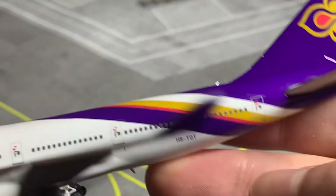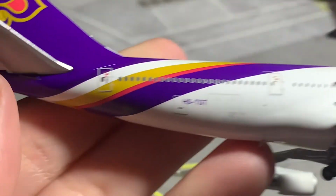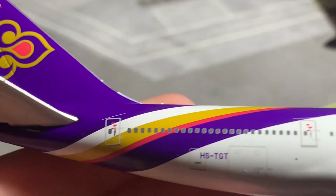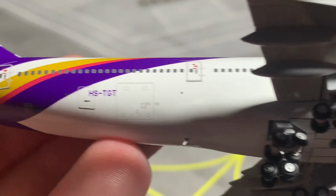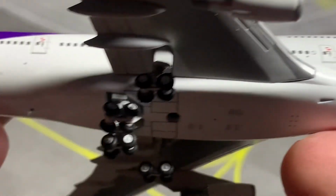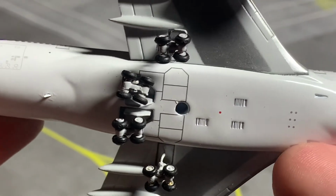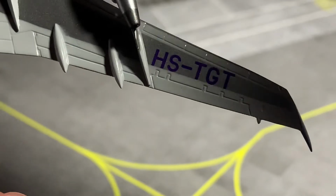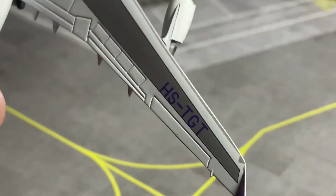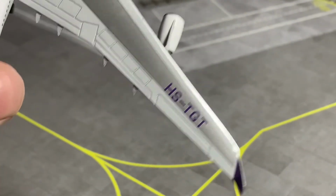Very, very nice indeed. Looking at the other side of the aircraft momentarily before we wrap things up. There is the Thailand flag, very, very cool. The rear baggage compartment there. At the front there should be the forward baggage compartment. There we go. Very, very nice. The underbelly of the aircraft, very cool. Registration on the underside of the wing there. There should be a registration on the top of the wing as well. I mean Thai aircraft. Very cool indeed.